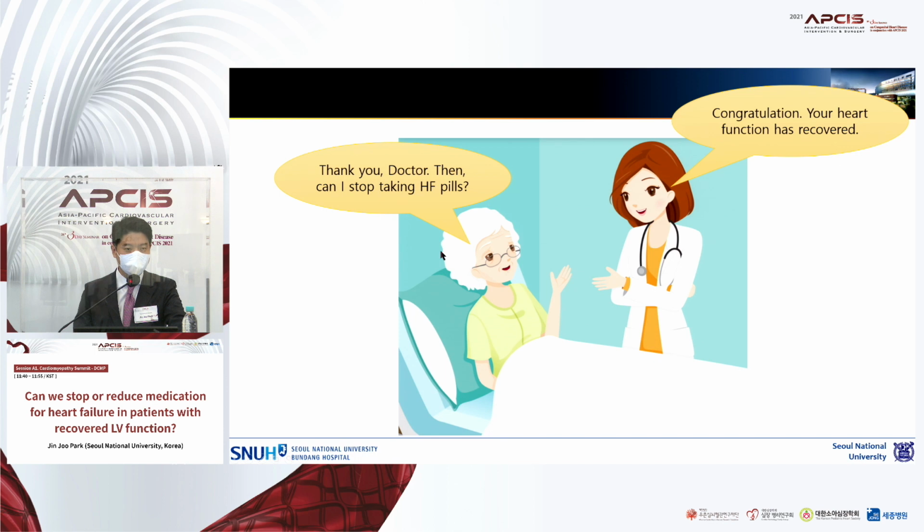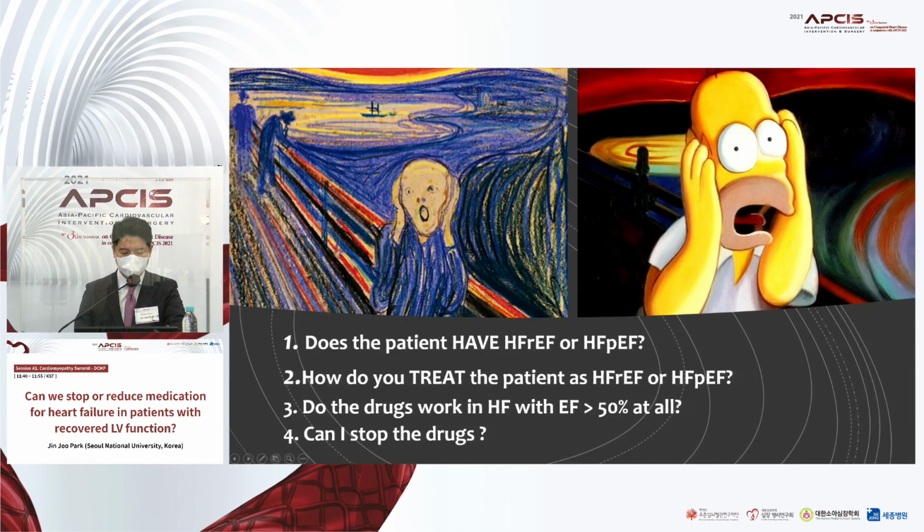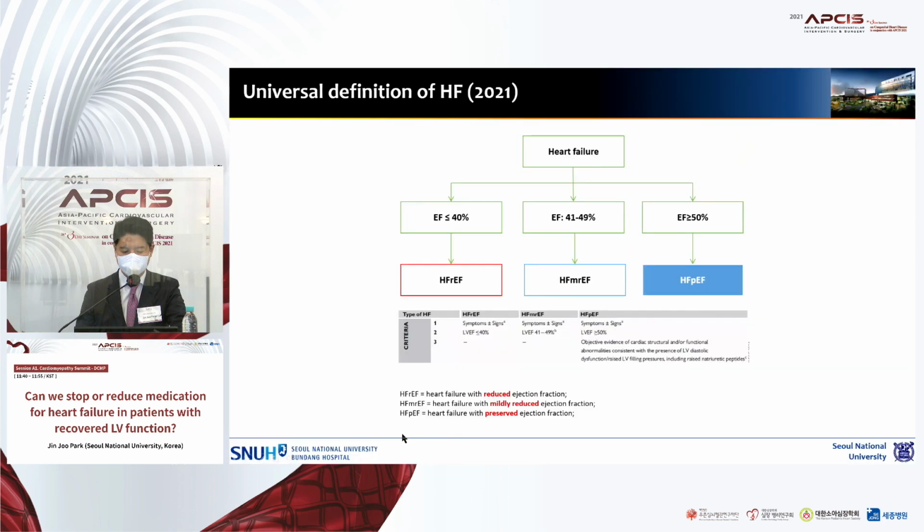And I'm very sure that some of you may have heard this question from your patient: thank you, doctor, can I stop taking heart failure pills? The question here is, does the patient have HFrEF or HFpEF? And how do you treat the patient, like HFrEF or HFpEF? Do the drugs work in patients who recover the ejection fraction to greater than 50%? And then can I stop the drug?